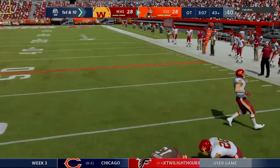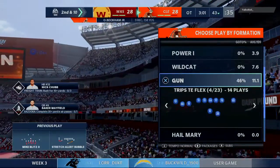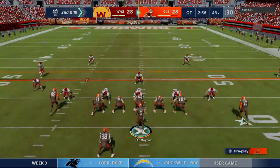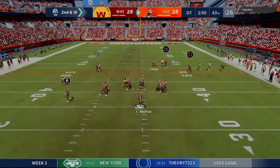Throwing quickly out to Beckham. No gain there on the completion. 2nd and 10. Well, that was a simple throw and catch, but even with that completion, 0 yards gained, so they're behind schedule on down and distance. I think they were hoping to get it to him. He could make a man or two miss, but that window closed quickly.